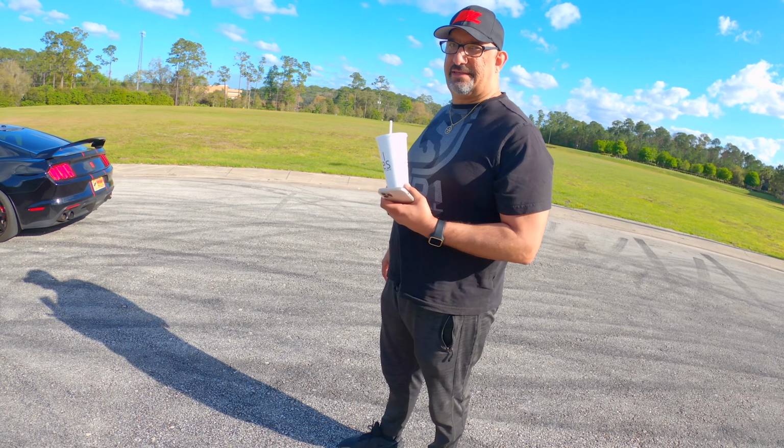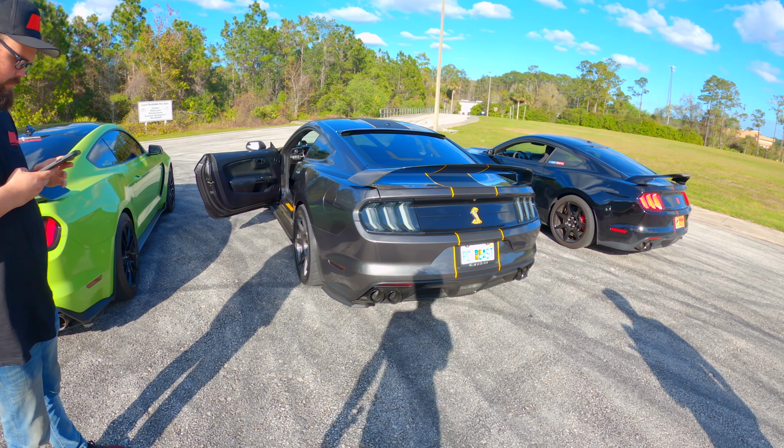So really what it comes down to is preference. There's more bottom end torque I'm hearing on the R with the Whipple, but the top end is a little bit of a different experience on the Procharger. Correct.